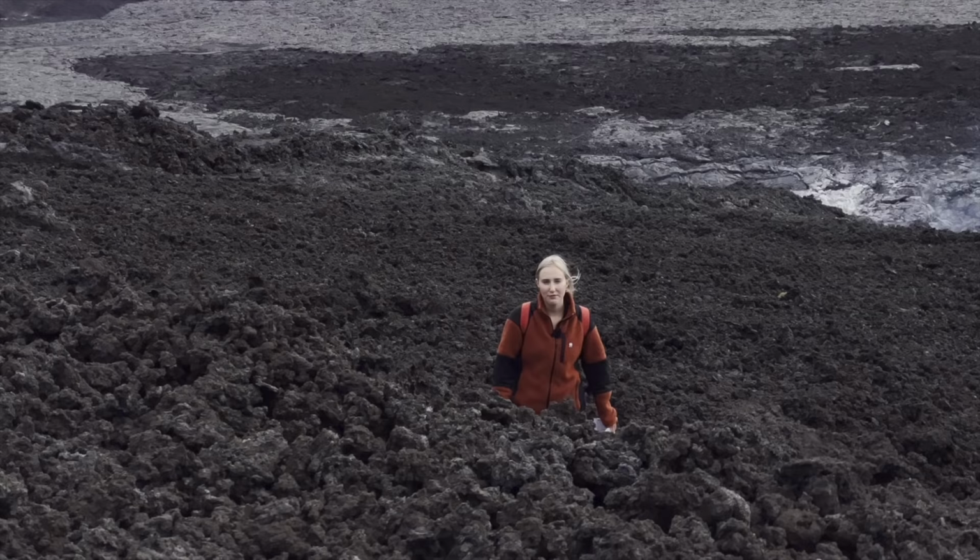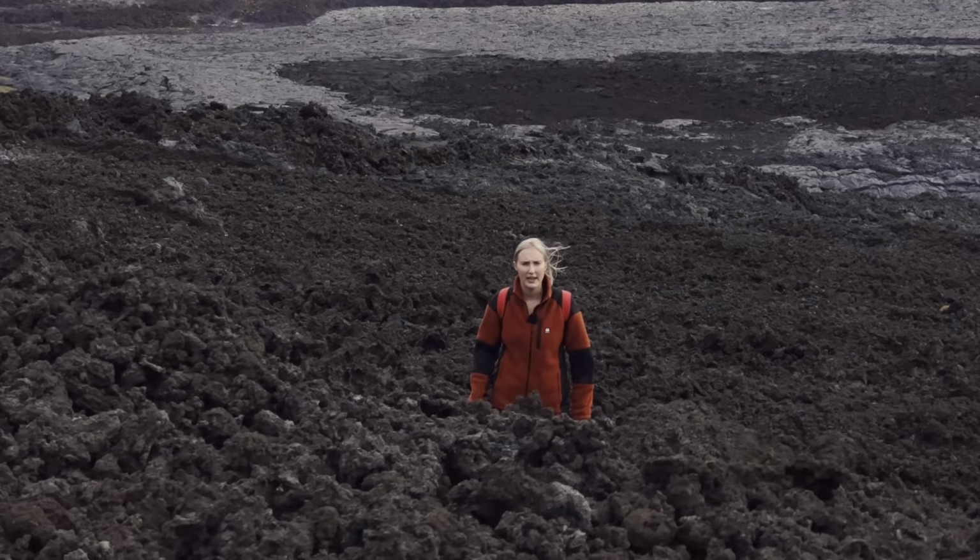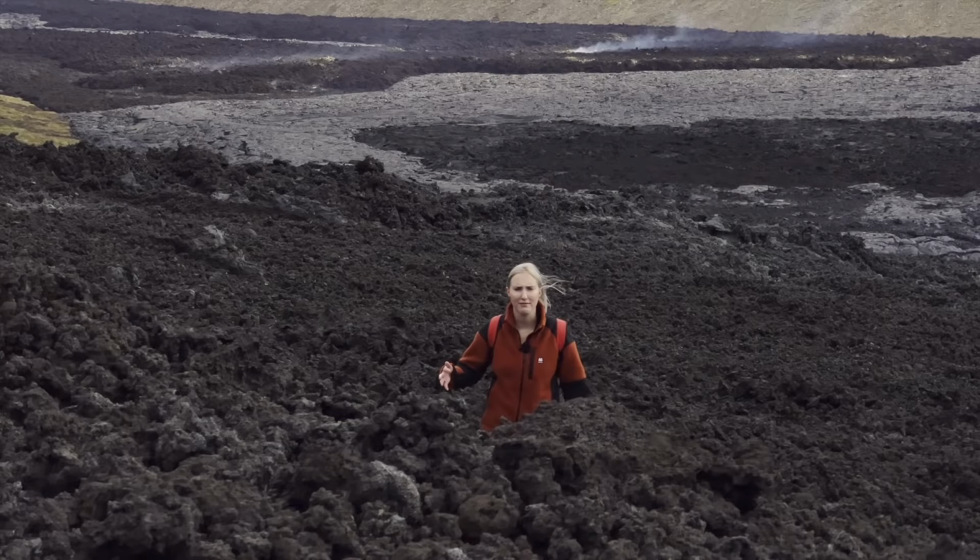As I've already mentioned last week, experts have started to measure out the whole eruption site, and they did that with airplanes. They got an Isavia-owned airplane with some measurement equipment. Isavia is the national airport and, I think, airplane service provider here in Iceland.